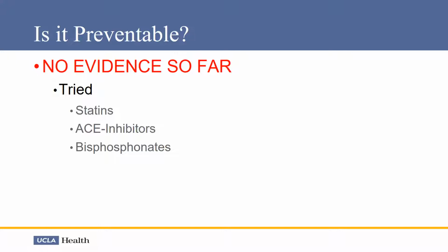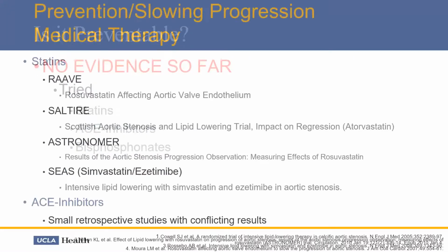Given that statins work in coronary artery disease, there was a lot of excitement initially for the statins to use. You know, it's anti-inflammatory, and maybe it will lower the LDL and lower the oxidized LDL, et cetera, stop that cascade early on in the process. Other things like ACE inhibitors, bisphosphonates have been tried. Really not much has come out.